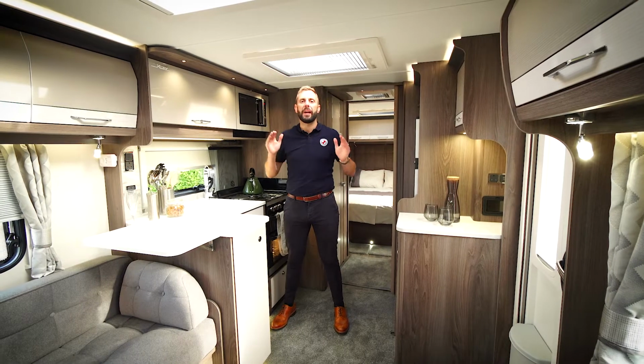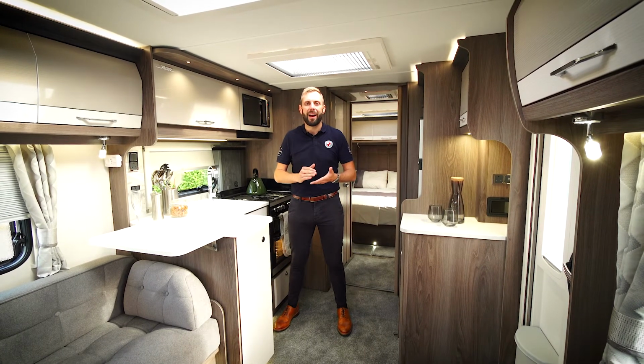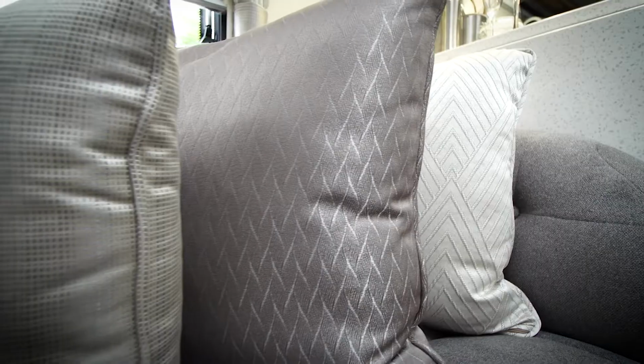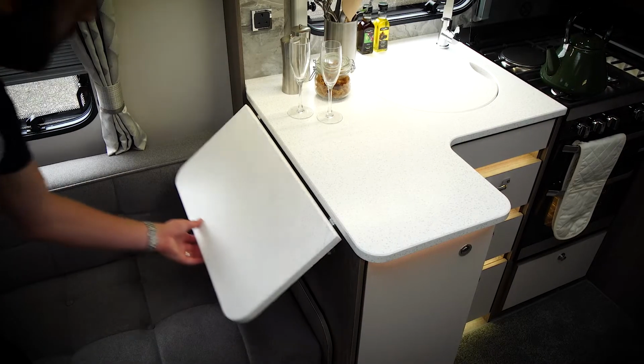It isn't just our class leading specification that makes the Coachman difference. Our design team have worked hard to ensure that styling, comfort, and functionality are at the heart of what we do. Whether it be our sumptuous furnishings, our handmade furniture, or practical design features that make your time in your Coachman caravan as enjoyable as possible.